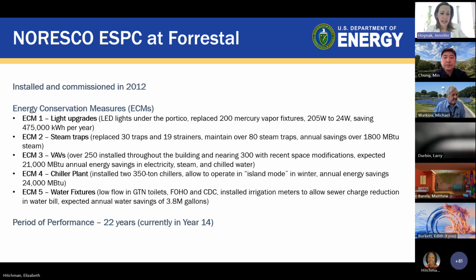Not only did this add energy savings, it also provided us with some resiliency, in that we aren't as reliant on the GSA plant, whose plant is older than our building and is growing its issues. We now have a little bit more resiliency with having our chiller plant on site, which has been an added bonus. And finally, ECM5, water fixtures.